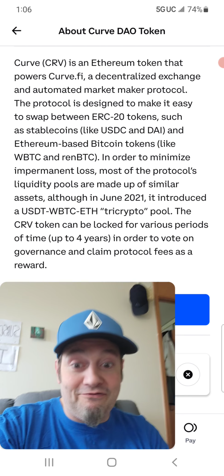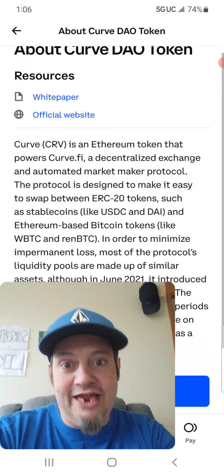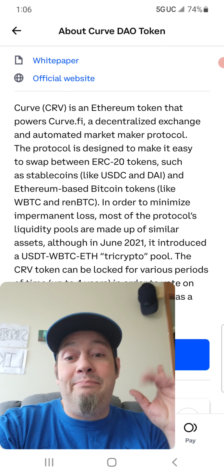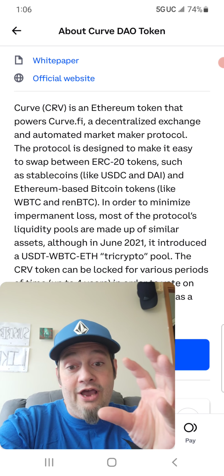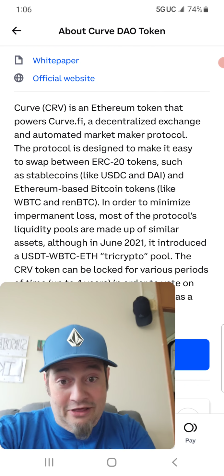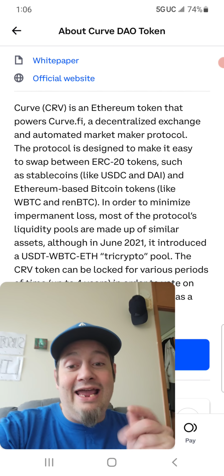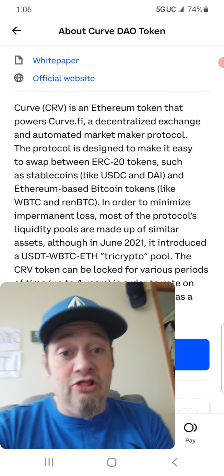That means that there's definitely a future for this, but it's not its own blockchain. It is an Ethereum token, but it basically saw a need in the Ethereum stablecoin and other Ethereum areas and brought it to light. And now there's a tricrypto pool that they have, and it's a lot of cool stuff.